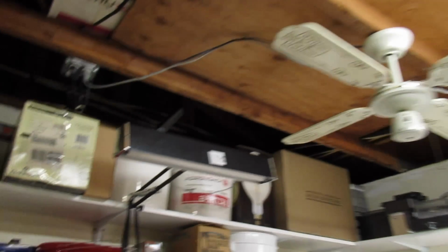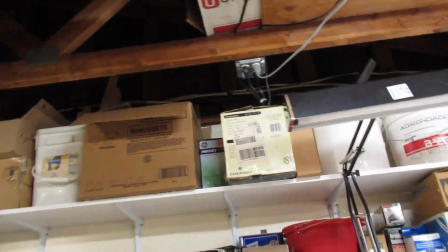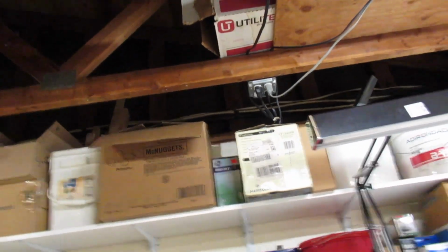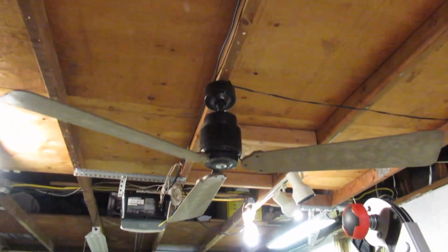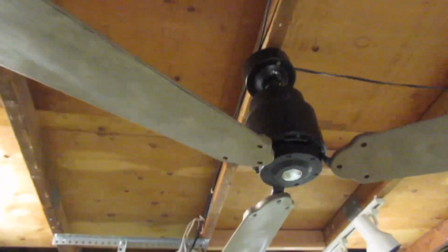Well, I could put this thing up, but I think this thing is too nice to be out in the garage, especially being brand new. So, why not move this guy? He's a little low to begin with. The lowest fan out here, I'd say for sure.